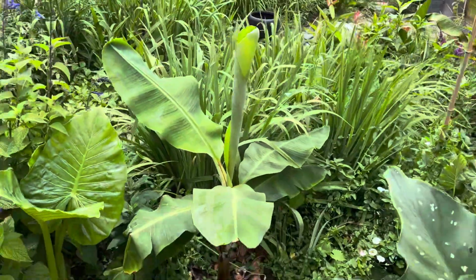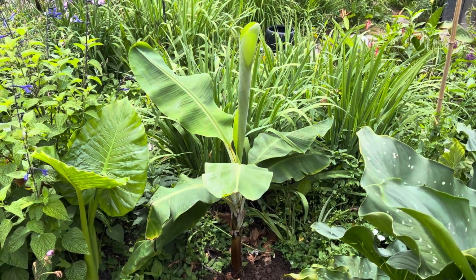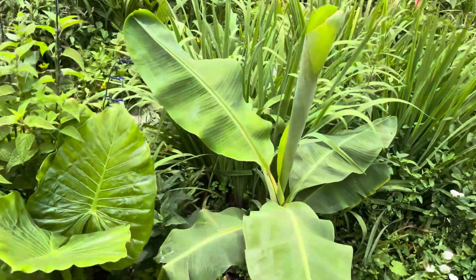As I had mentioned, I planted a Cavendish banana. As bananas do, it kind of sat there for a little while. It kind of appears to have rooted in. It is starting to grow.